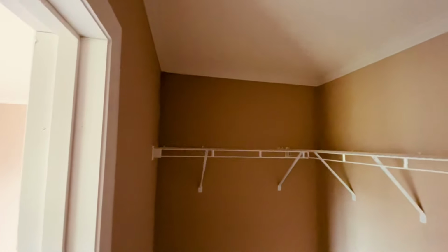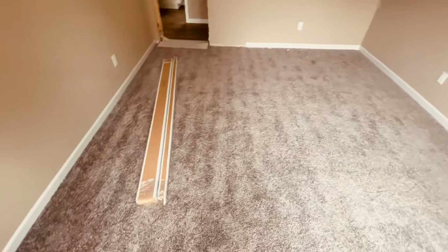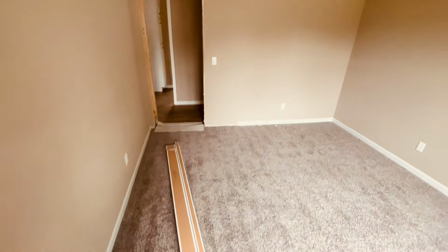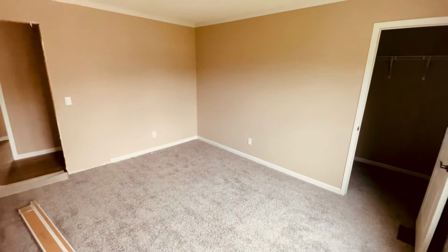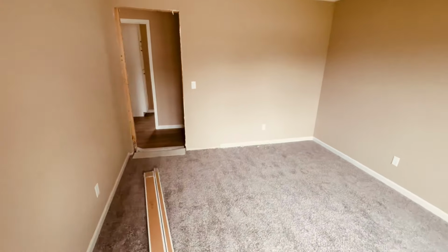I was a little bit surprised. I wasn't expecting for that thing to wrap around. Got a light up there. I'm loving this carpet, y'all. This carpet makes it feel like this is mine. And this is a nice, spacious bedroom. This is the first bedroom.